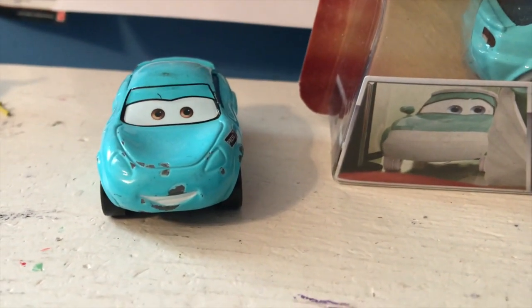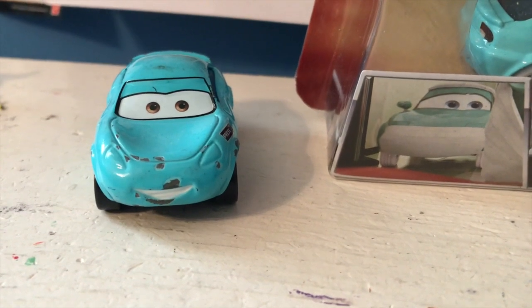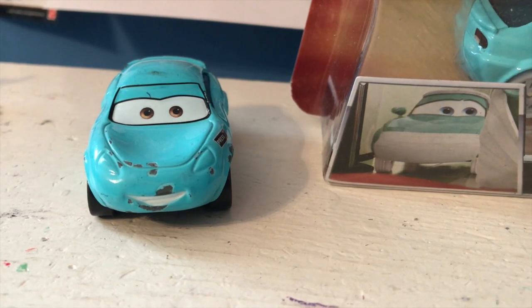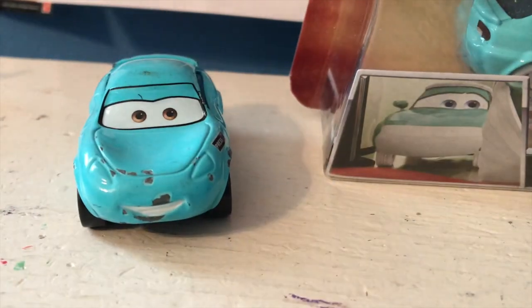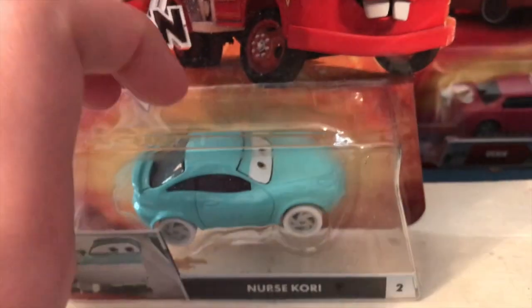Please excuse how hideously damaged my Kori Turbowitz is. I've had her since 2007. If you guys have seen some of my other videos involving Kori, you'll know that I never really thought she looked all that accurate. I think she's really missing a lot because of the lack of her rear view mirrors. But of course, that didn't turn me away from wanting to get Nurse Kori.